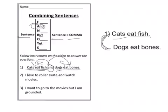So according to this rule up here, a sentence plus a sentence equals a comma. We'll put the comma always right before the FANBOY. I'm going to change the font color here so you can see it. So my comma is going to go right before the and, and it's connected to the word fish. I know it's kind of hard to see on the video here. Let's move on to our next sentence.